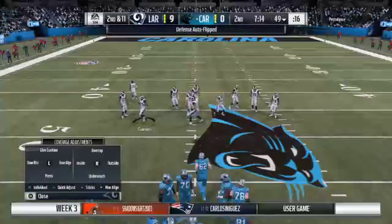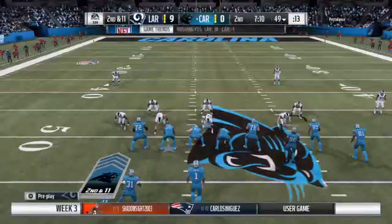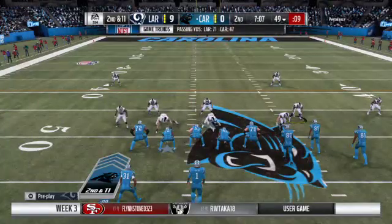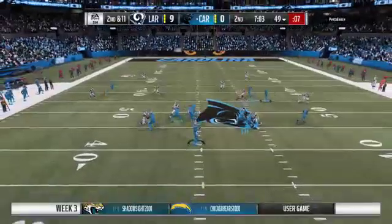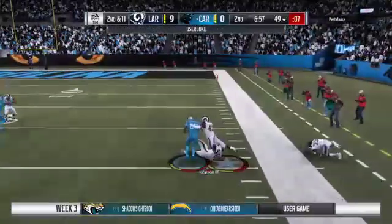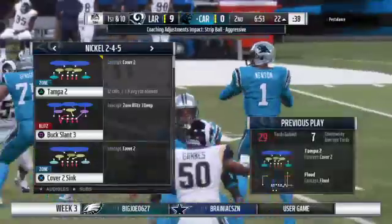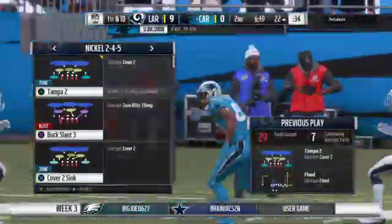Here we go. Set. 180. 4 down. Throw on second down is Newton. Throwing the out route incomplete. That's Baldwin. He'll get this one down near the 20-yard line, just shy of the 20. He got 29 yards that time.